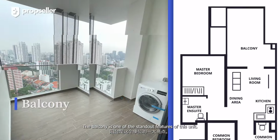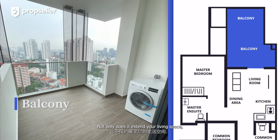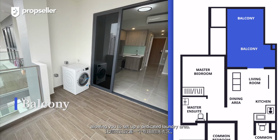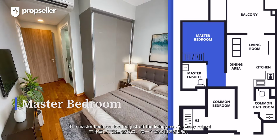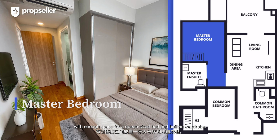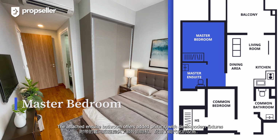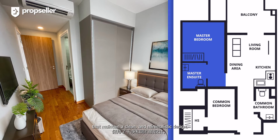The balcony is one of the standout features of this unit. Not only does it extend your living space, but it also comes equipped with a washing machine, allowing you to set up a dedicated laundry area. The master bedroom, located just off the living area, is a cozy retreat with enough space for a queen-size bed and built-in wardrobe. The attached ensuite bathroom offers added privacy with sleek modern fixtures that maintain a clean and minimalistic design.